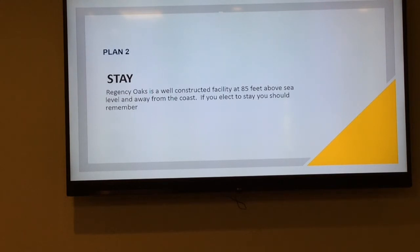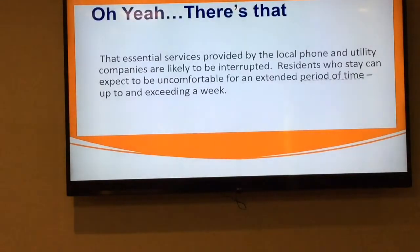This is a solid concrete building with a solid concrete roof. This building isn't going anywhere. This building will absolutely survive a Category 5 direct hit hurricane. But we're going to lose every window, and we're going to have tons of water in. You're not going to die.